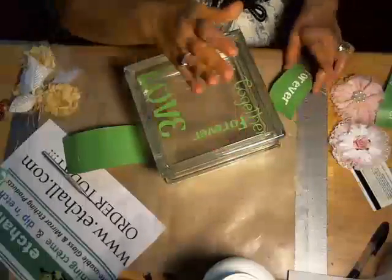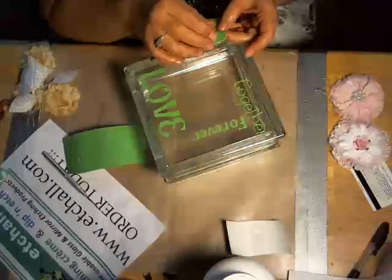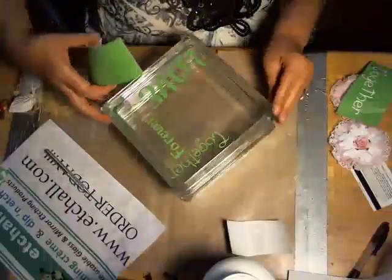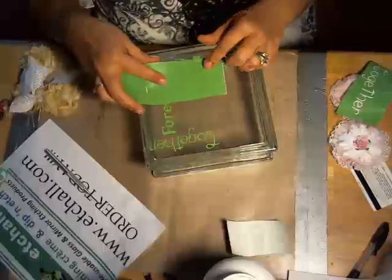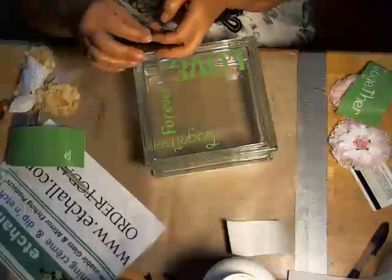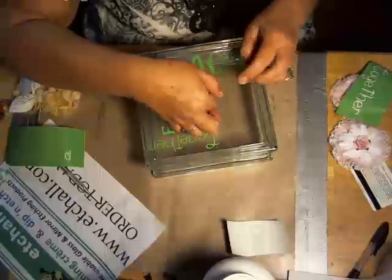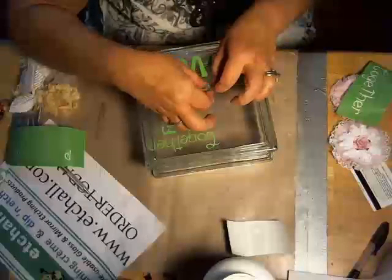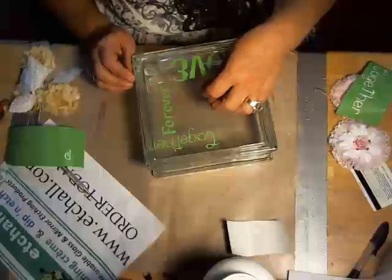Okay, that's on. And I think I'm going to do another one going this way. I think I'm going to do parent right there. My frame is probably going to end up higher than I wanted it to by the time I'm done with this, but anyway, you get the general idea of where I wanted it.